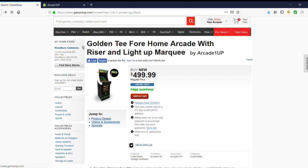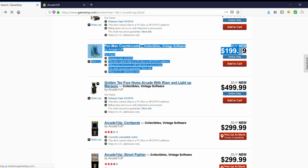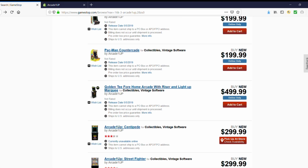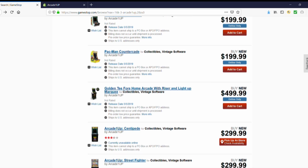So, as well as on GameStop, they did also release the release dates and the price points for the Countercades, which will be $199, which again to me seems a little bit high, since for an extra $100 you can get the regular Arcade1ups. And this one only got like a 7-inch monitor. It's actually relatively small, which is nice and convenient for people that don't have the space.